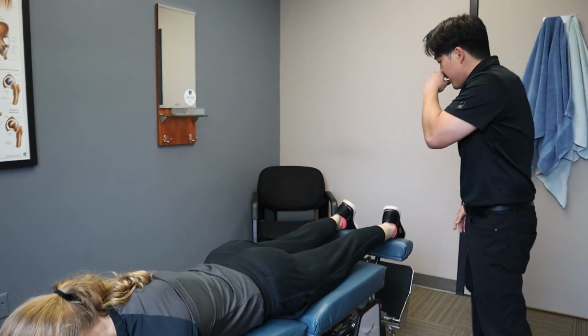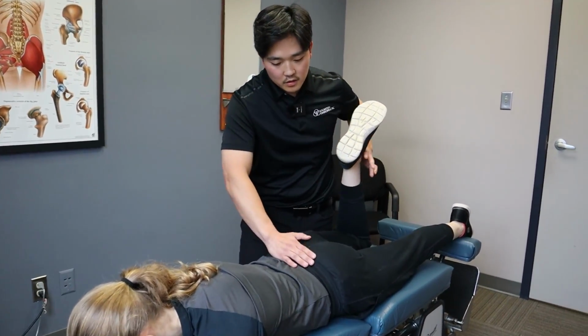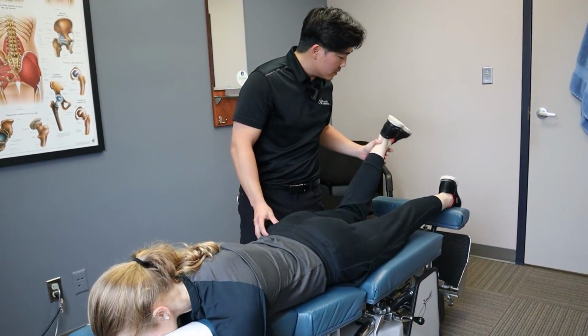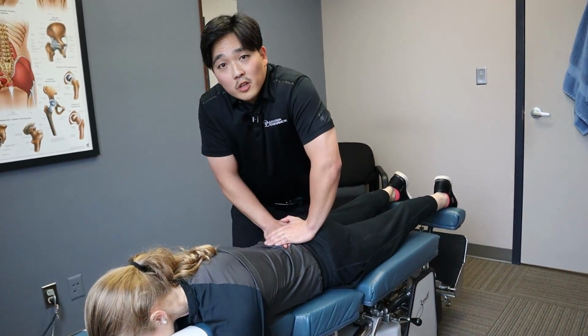And I'm already thinking it's not spinal related. She is pretty tight in her glutes and hip flexors as well, in this posterior capsule. So we're gonna treat it like it's piriformis syndrome.